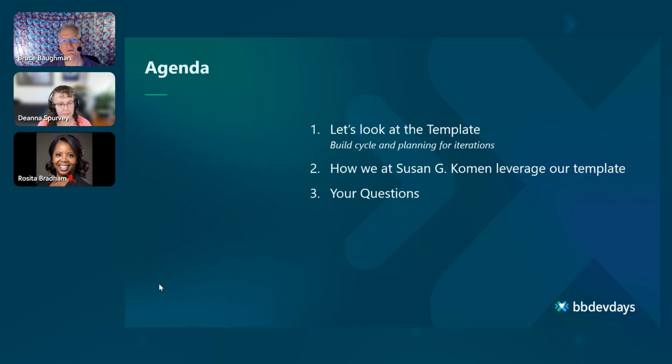And just to get started, we're going to be looking at our templates and then how we at Susan G. Komen leverage it, and then we'll take some questions. So when I arrived at Komen, we didn't have a template, and we had our signature Race for the Cure and More Than Pink Walk, as well as a DIY. But any of our standalone specialty events really required Deanna and her team to leverage old wrappers, old content, and it was a really difficult build cycle.